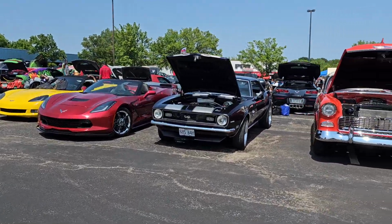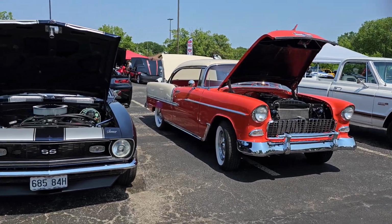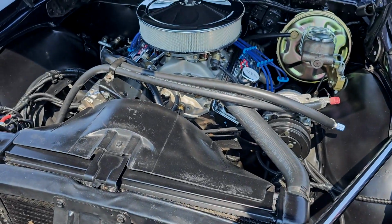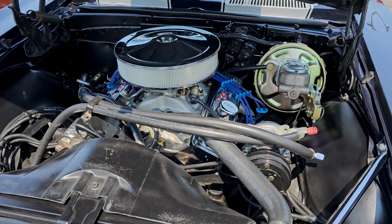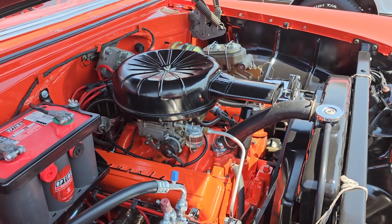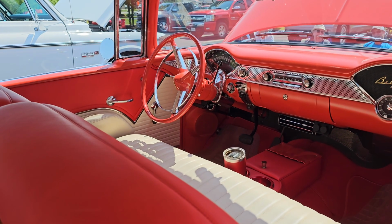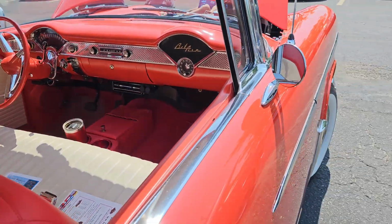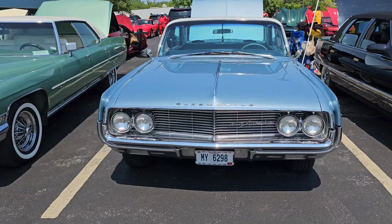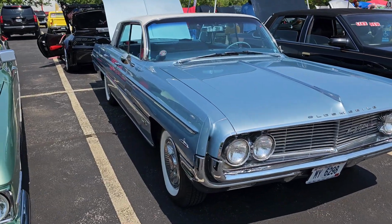Ooh, check out this one. Oh, yeah. Which one's your favorite? Cool. Last look at the Bel Air. Back to the Camaro. Oldsmobile 98. Let's get a close up.